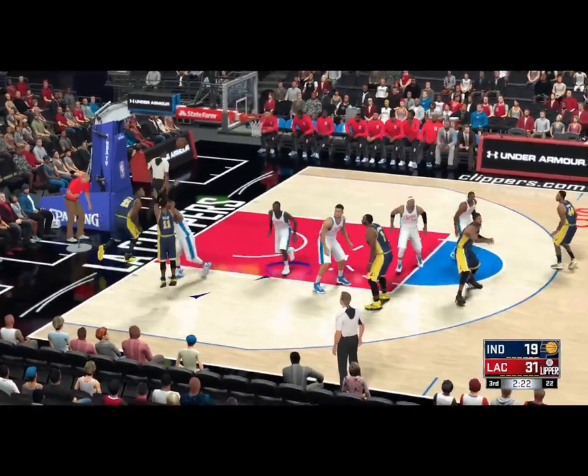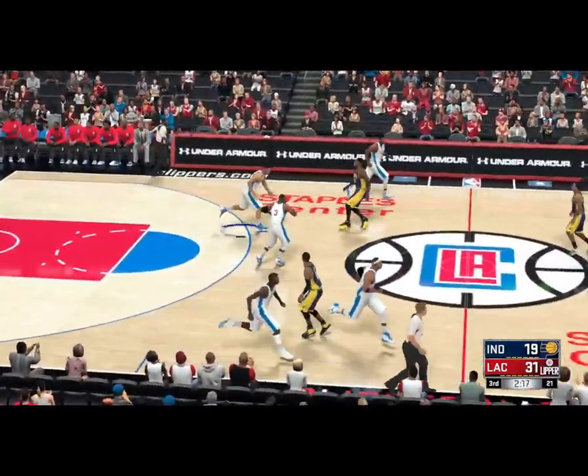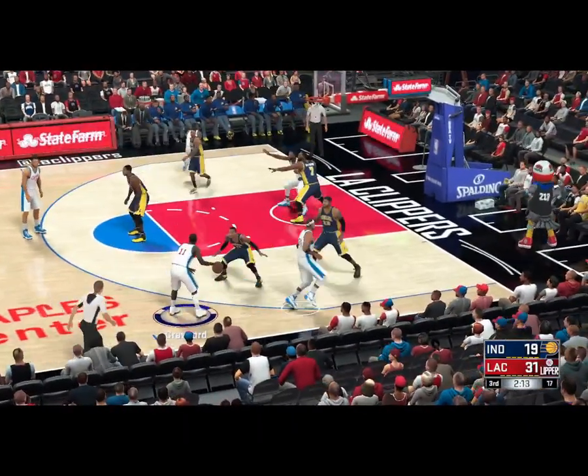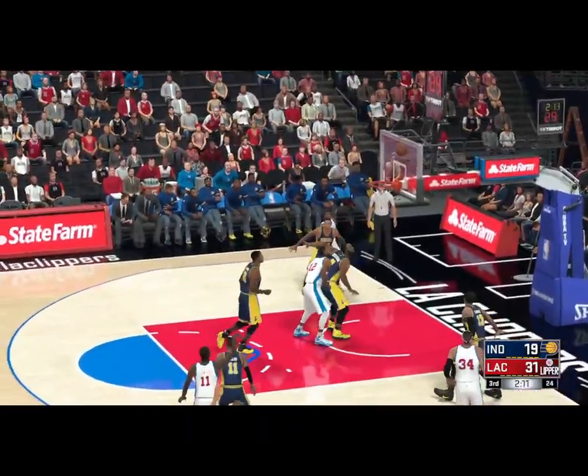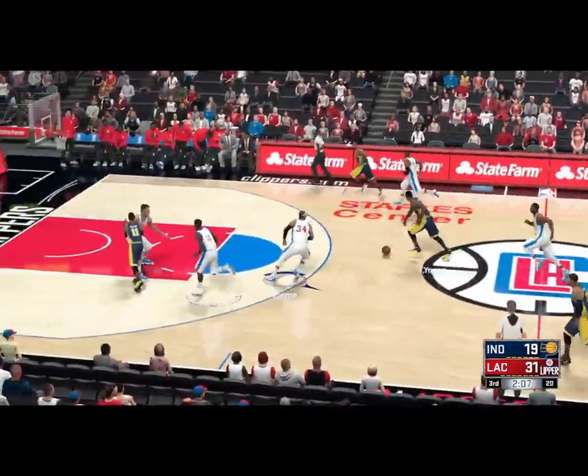Pacers trail by 12. Ellis can't get it to go. I tell you what, that's too good a look to pass up there. Even though it didn't go, that's one you've got to take. There's Crawford with the three. The shot, no good. And Indiana will go the other way with it.